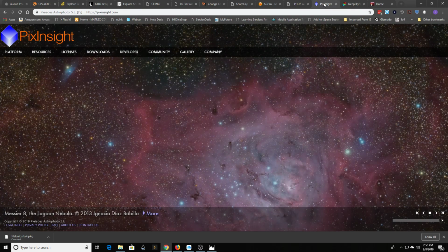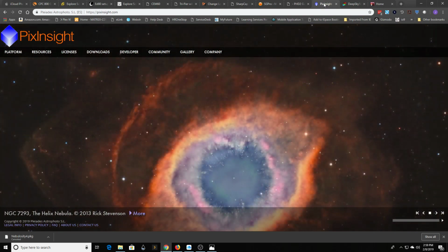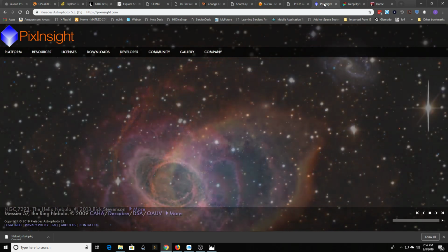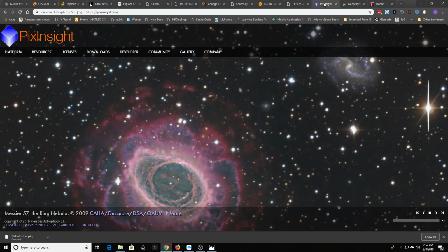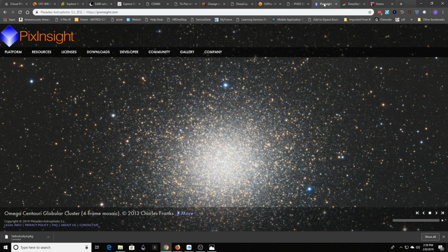Then we get into processing. If you notice, these pictures that are up now are better than mine. As I said, there is always a way longer way down the rabbit hole you can go, either in terms of equipment or just skill in processing. A lot of people have images better than mine with less expensive or less sophisticated equipment, just because they've spent more time perfecting things like focus and processing after the fact.